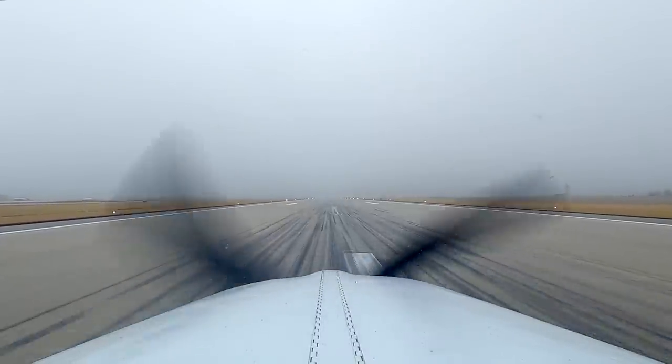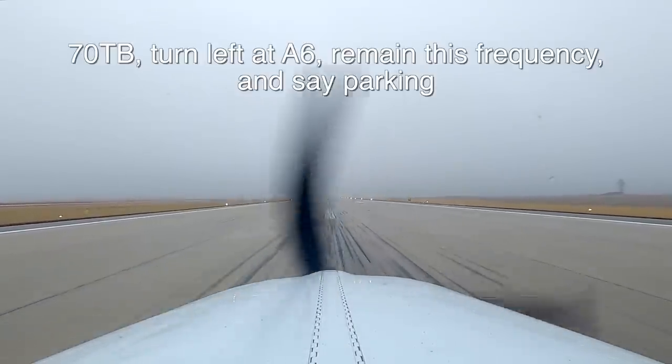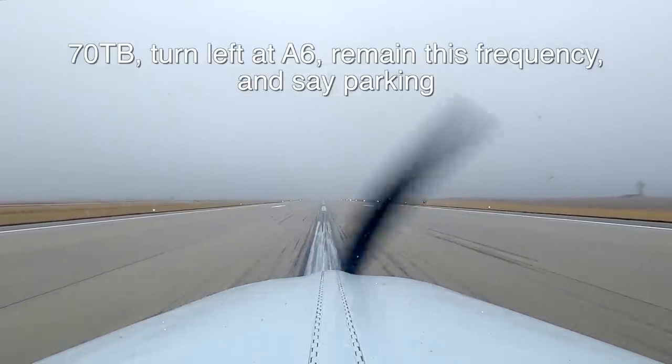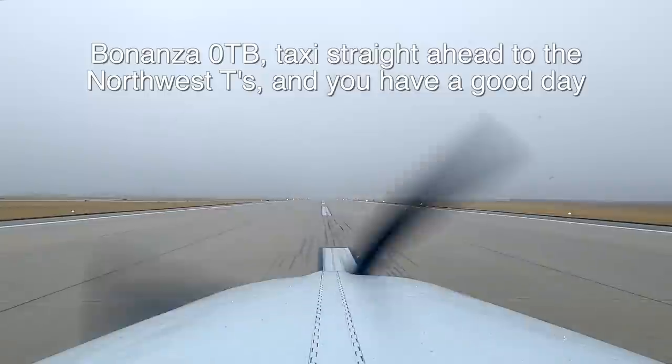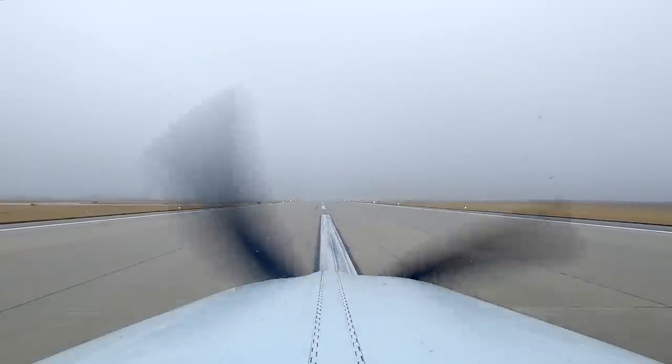Exit at Alpha 6 and the bases are still at minimums. 70 Tango Bravo, turn left Alpha 6, remain this frequency and safe parking. Left Alpha 6, this frequency and northwest tees. 70 Tango Bravo, taxi straight ahead to the northwest tees and you have a good day. Straight ahead to the northwest tees, thank you for all the help today and have a good day to you, 70 Tango Bravo. You too.